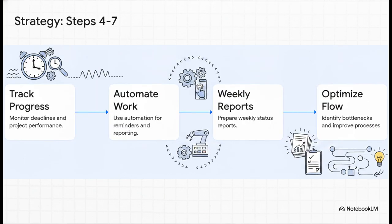And that foundation flows seamlessly into the execution phase. Step 4 is tracking progress, monitoring those deadlines and performance metrics using software so absolutely nothing slips through the cracks. Step 5, well, this is where the real scaling happens. Automate repetitive work. A highly skilled PMVA is going to use automation for reminders, recurring tasks, and follow-ups whenever humanly possible. Step 6, generate reports. Prepping weekly progress reports so stakeholders instantly know the project's status.